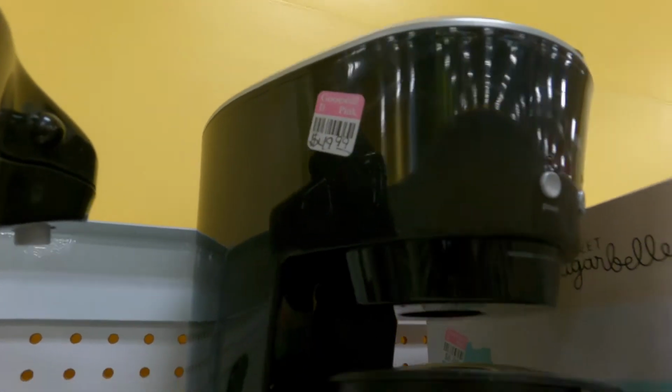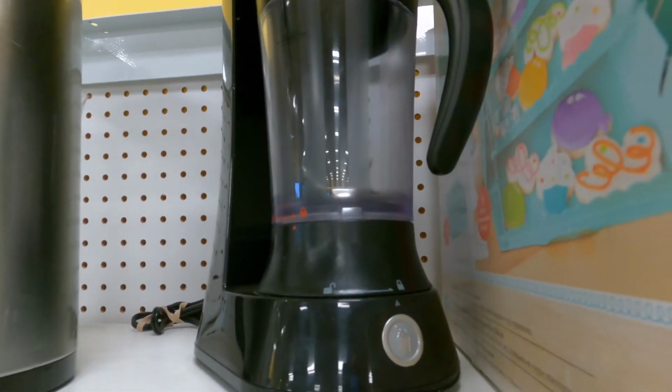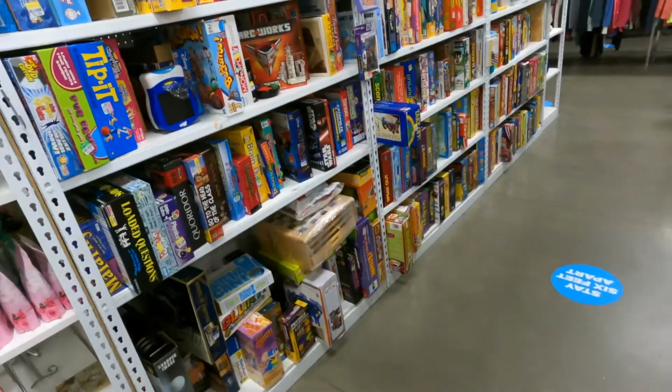50 bucks for a used Mr. Coffee. This one is for her house. A simple one like this one. Well, not this one, but a simple one. It was like 15 bucks, so I don't think.